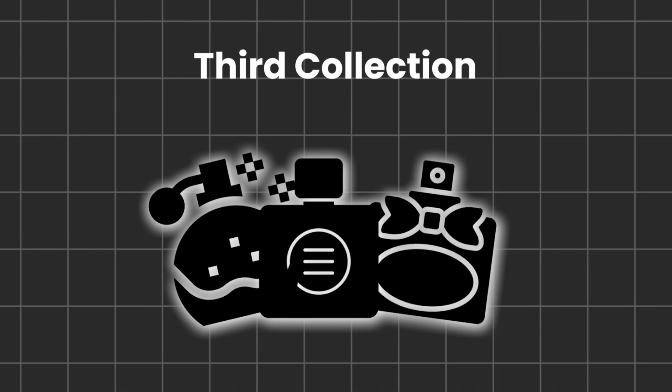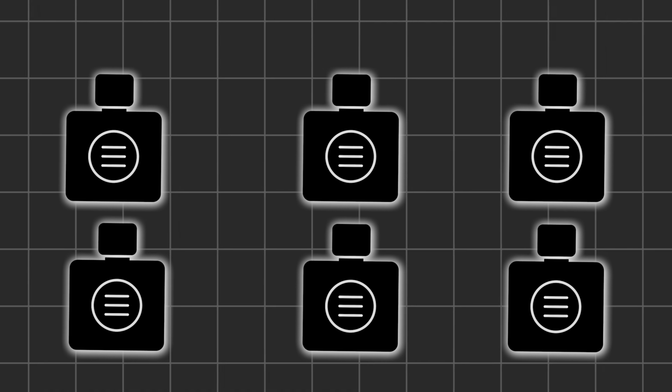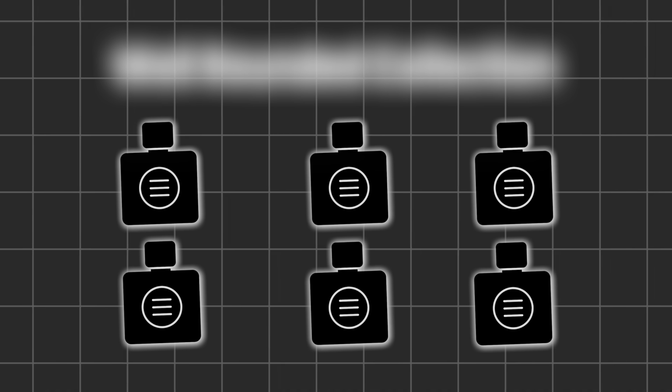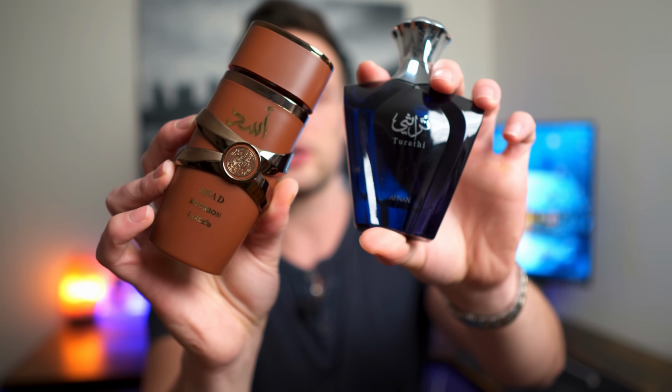Now we're moving on to the 3rd collection. This is where we start to get a little bit more advanced, but we're also going to make our collection more versatile for different situations, and it's going to match it a little bit better. We're starting to build a wardrobe here, guys. This is going to comprise of 6 fragrances. This is going to be called your well-rounded collection. So from the previous collections, we are going to carry our daily signatures or signature, our seasonally versatile fragrances or our day to night fragrances, but now we are adding a lot more.